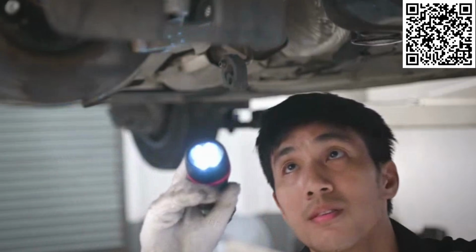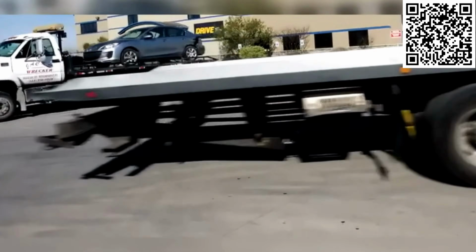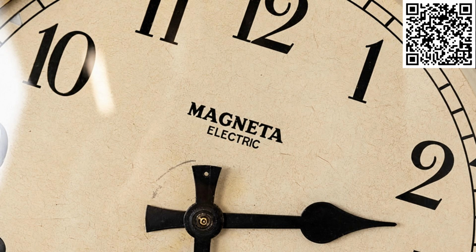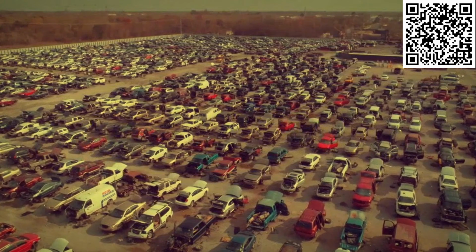And check underneath the van for puddles of fluid that shouldn't be there. If it passes those basic checks, you just found your van for the price of a decent pair of boots. But there's a timing strategy that multiplies every single method on this list, and almost nobody thinks about it.